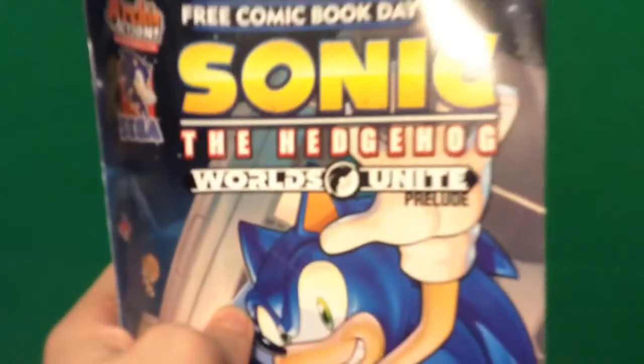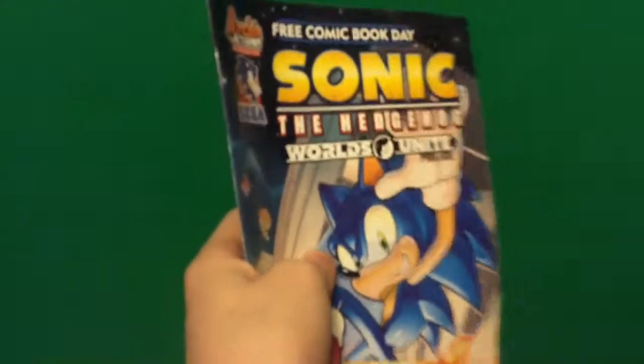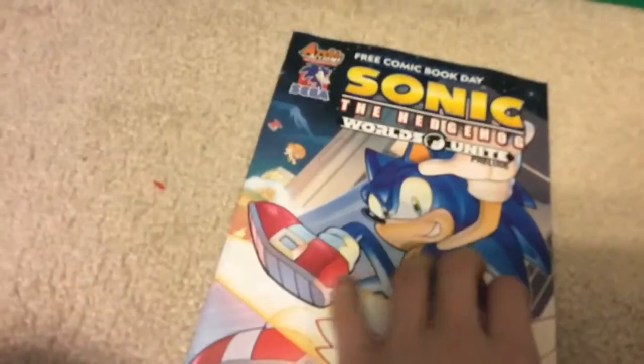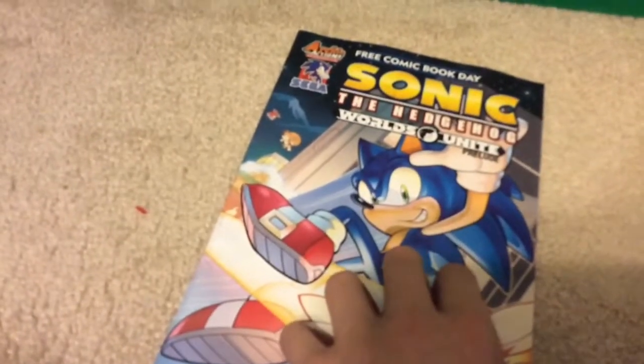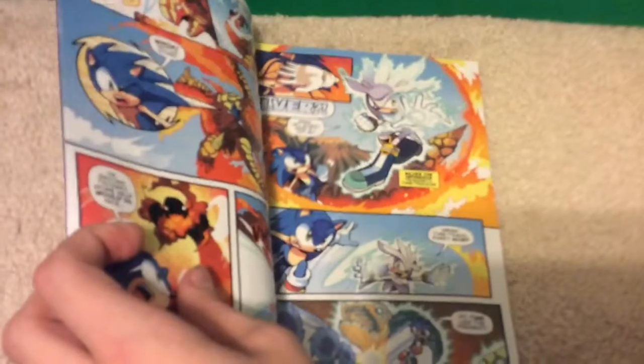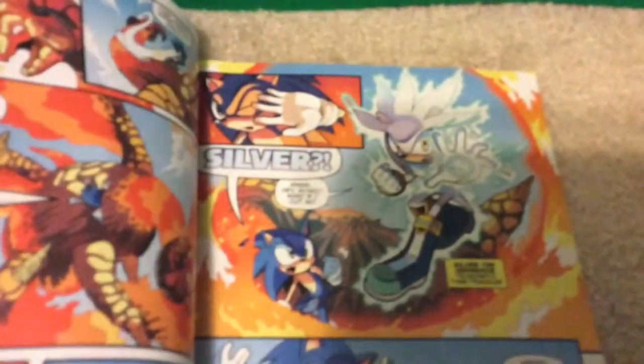Moving on to books or such, we actually have the Sonic the Hedgehog Worlds Collide Prelude, which is actually a cross with Mega Man. And it seemed like it would be a really good story, but I never really picked it up since I don't read Sonic comics that often, but it seemed like it would be a really good story. I mean, just look at this artwork.